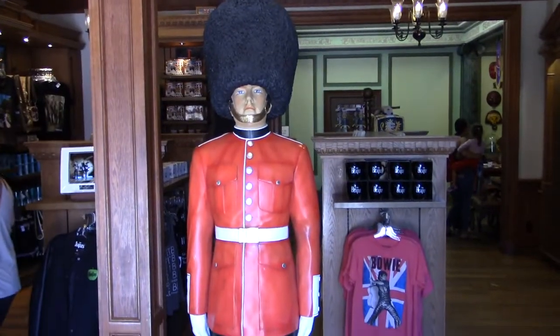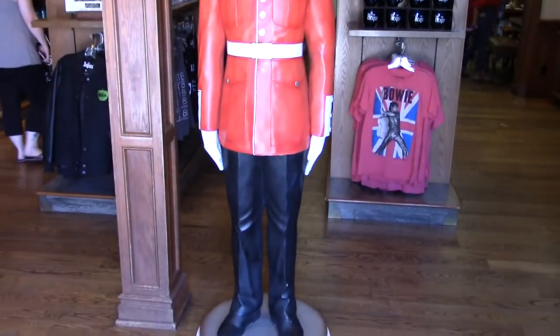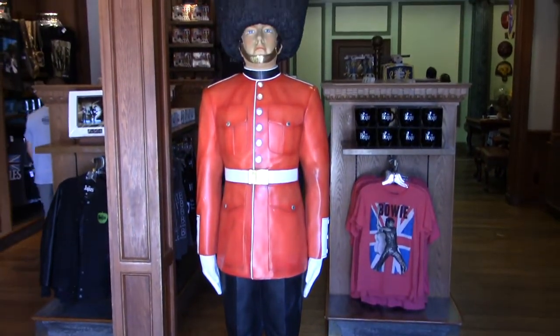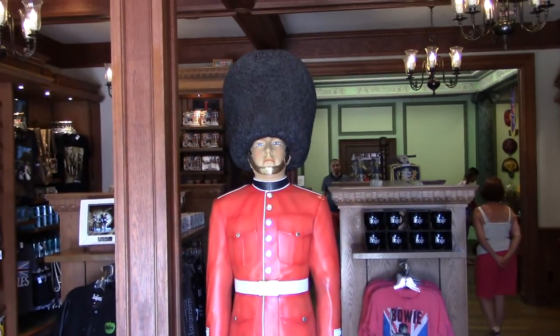Here is your soldier. This is one of the Queen's guards. They're supposed to stand perfectly still. This guy's doing a good job.